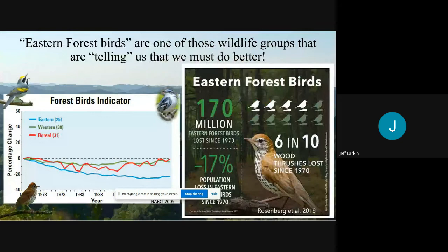And eastern forest birds are one of those taxa that are telling us that something's wrong in our forests. They're telling us that we must do better. If we look back at the 2009 State of the Birds report, you can see the line for the eastern forest species. These are 25 indicator species of eastern forest.